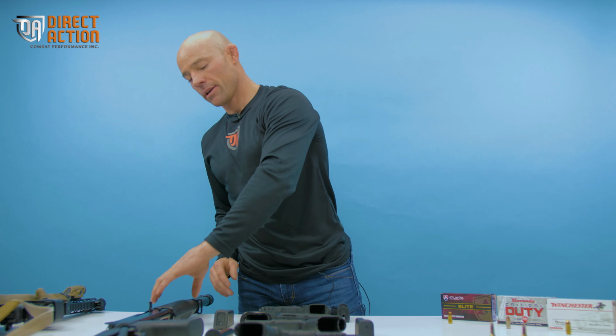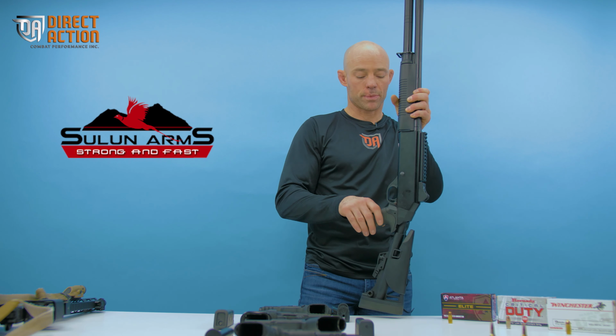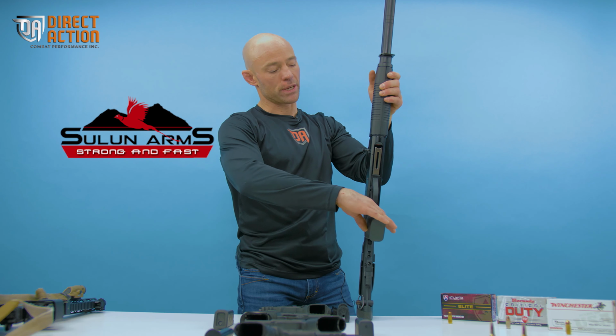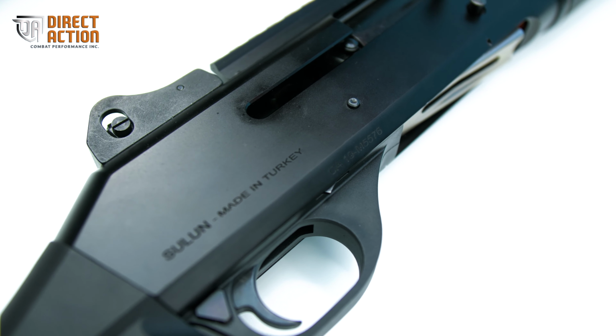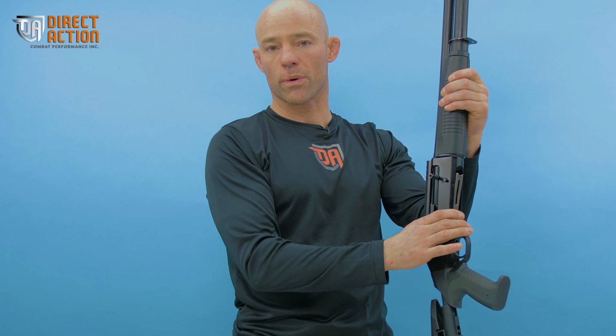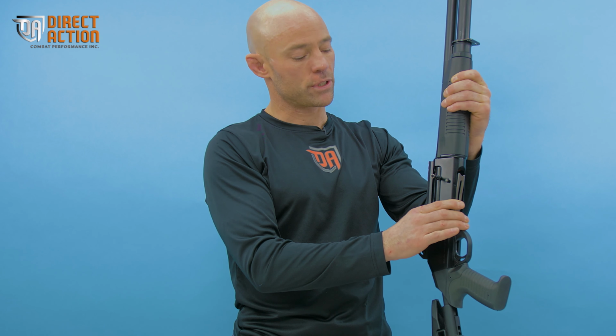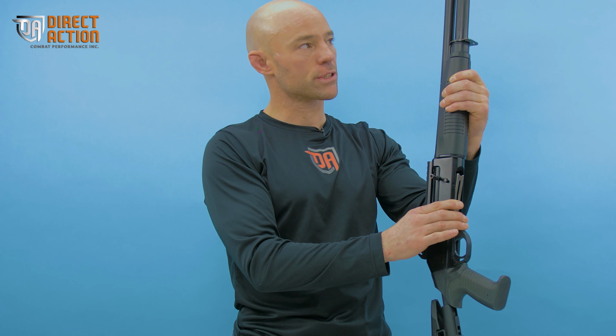Next, you'll see a semi-automatic shotgun. This 12-gauge shotgun is Turkish-made. It's known as the Commando. The magazine holds 5 2-3/4 or 5 3-inch shells. It's chambered for 2-3/4 or 3-inch.